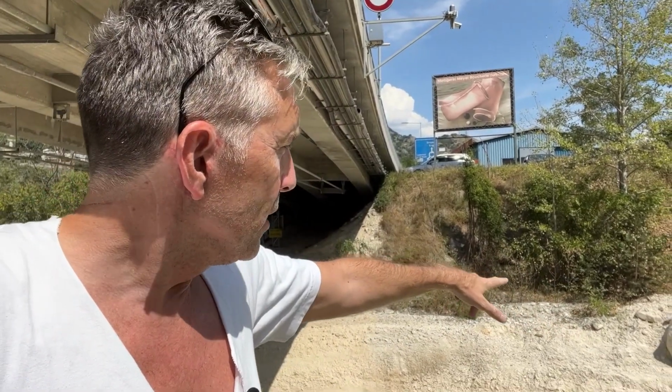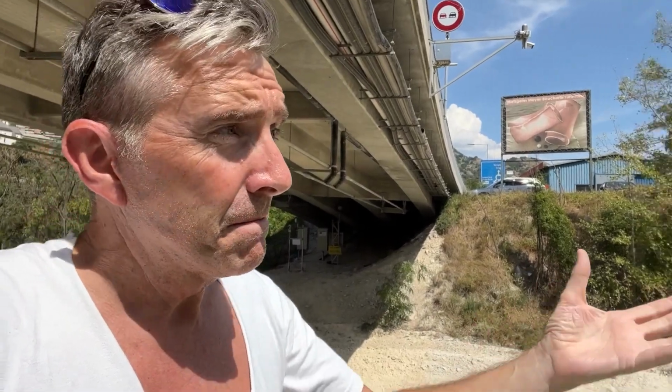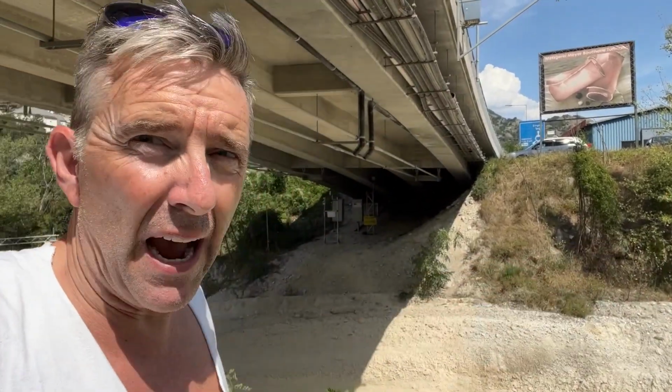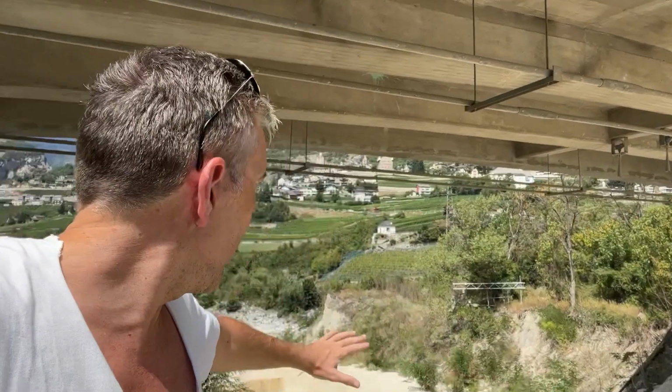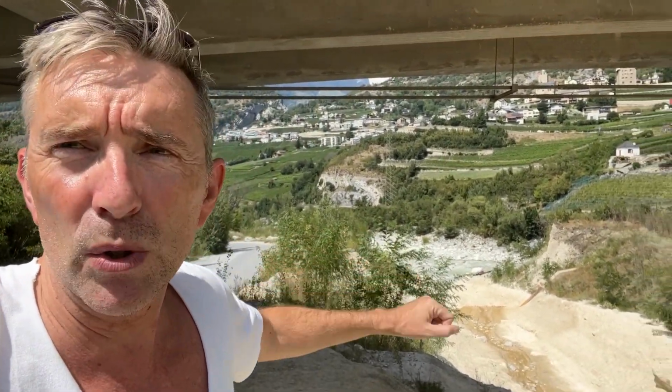What I'll do is I'll put some links in the notes so you can go and see it. What you get is boulders. See that boulder over there? That boulder is probably 2 meters long by about 1 meter wide, and the mud is quite dense, so the mud picks up these boulders and rocks and hurtles down here in quite an incredible natural scene, and then dumps it all into the Rhone down there, and you can see some of the size of the boulders that come down there.